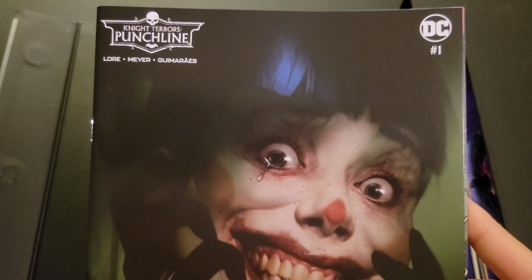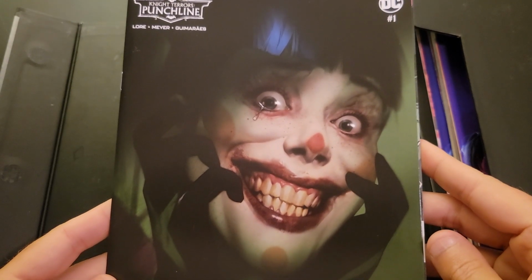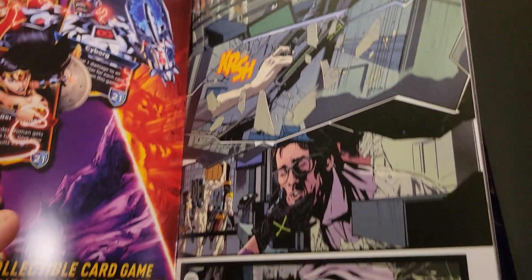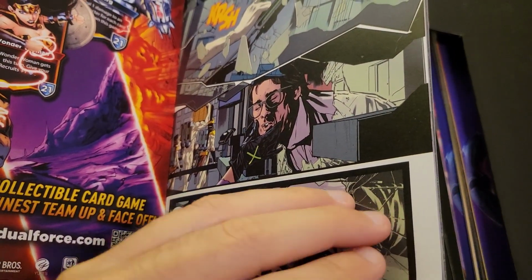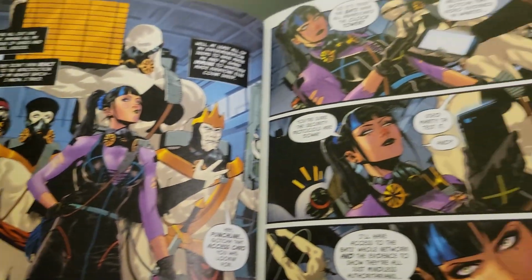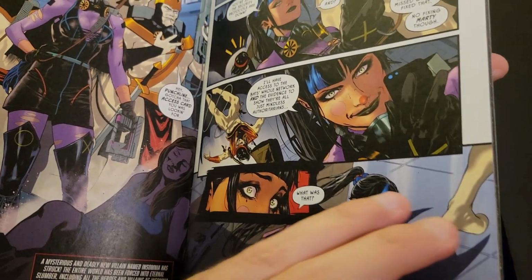Next we have the Punchline Night Terrors. This cover, definitely one of the best creepy covers here. In the story we actually get some of the best Punchline art we've seen in a while here. So congratulations to them for making it look good.